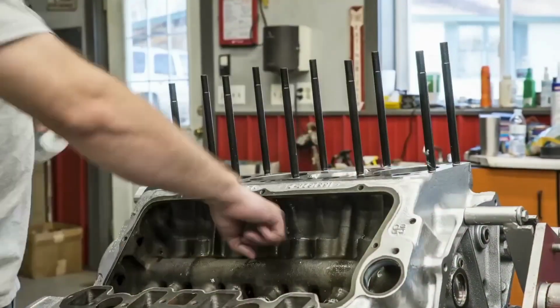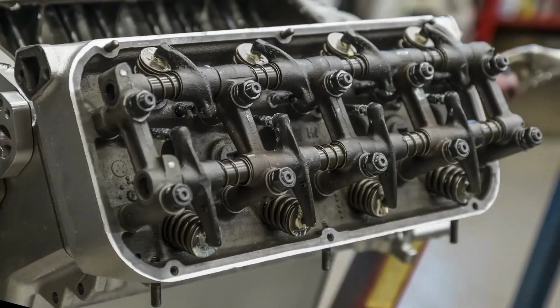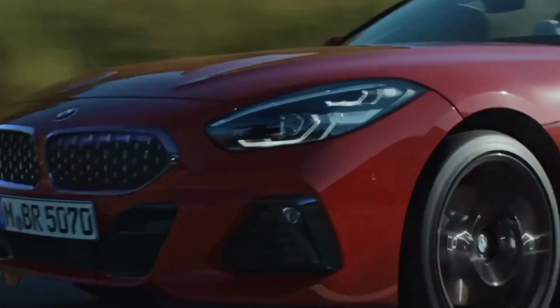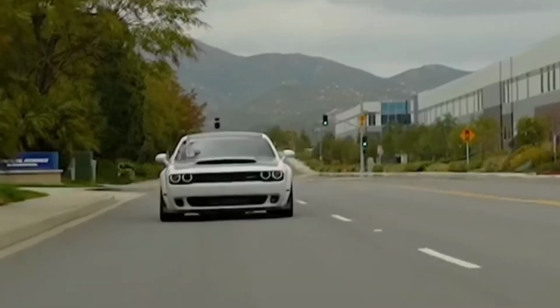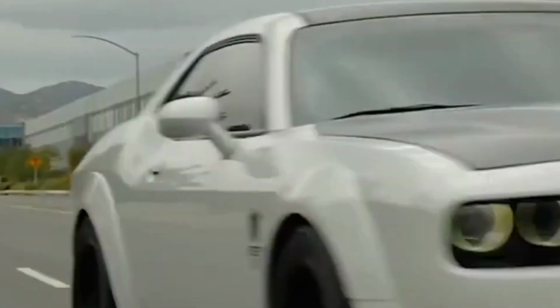NASCAR made a new rule. This rule required that if a company wanted to race with a certain engine, they also had to sell some regular cars with that same engine to the public, not just to racers. As we talk of the era, car manufacturers like Chrysler started putting incredibly potent engines into cars accessible to everyday folks.